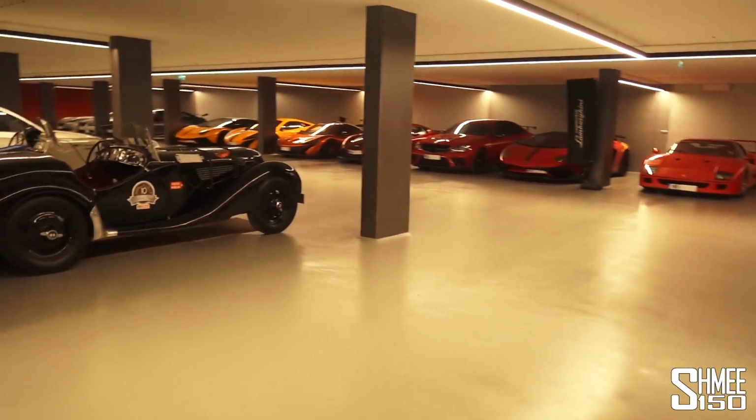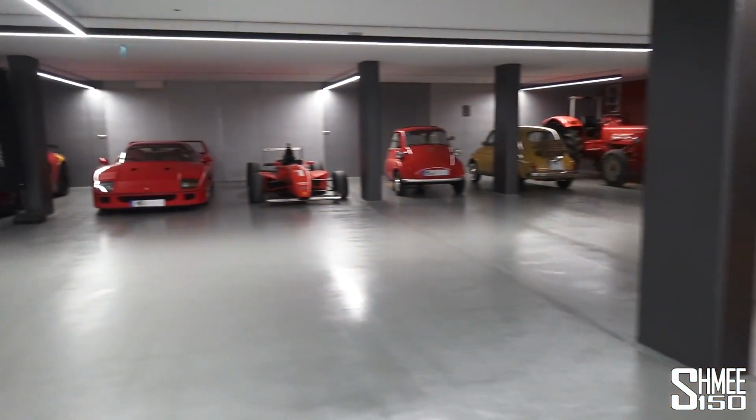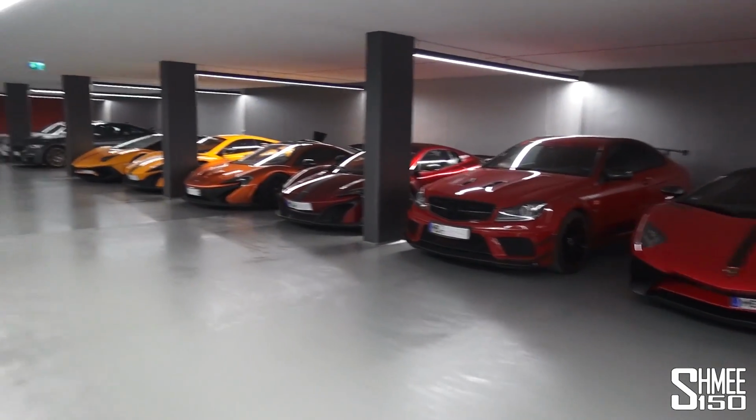And then you open this door handle, and as I walk in, the lights come on, and you are greeted by automotive paradise. So today we've got a couple of errands to run, and they are going to involve the C63 AMG Black Series. So we're going to be heading out in that car.